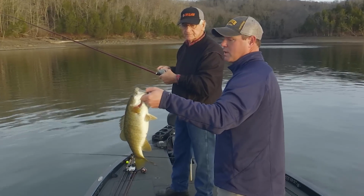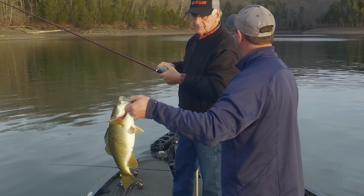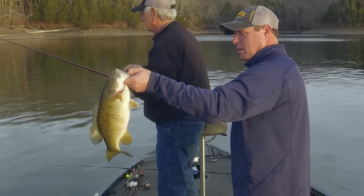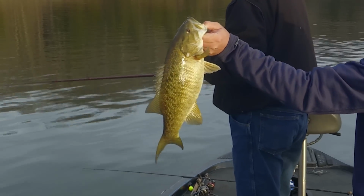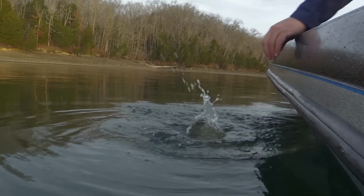You would expect a fish that size, when it hits your bait, to just about pull the rod out of your hand. Yep, that was it. June, they will, 2:30 in the morning. Yeah, they absolutely will. It'll get a little bigger.